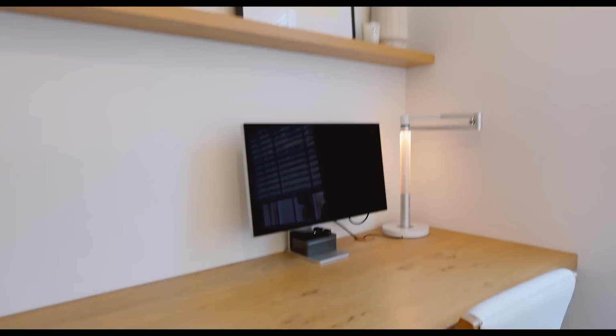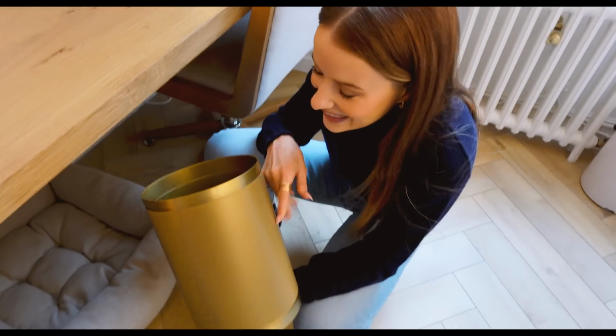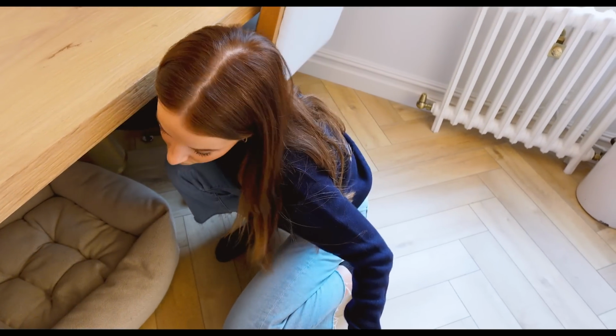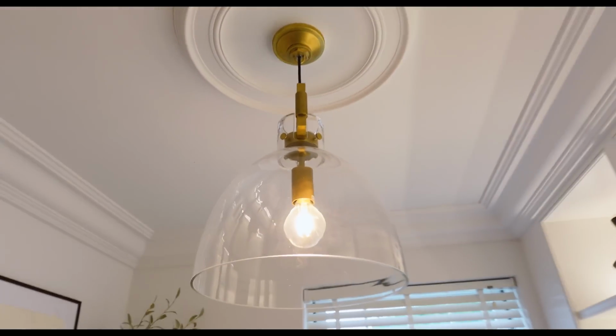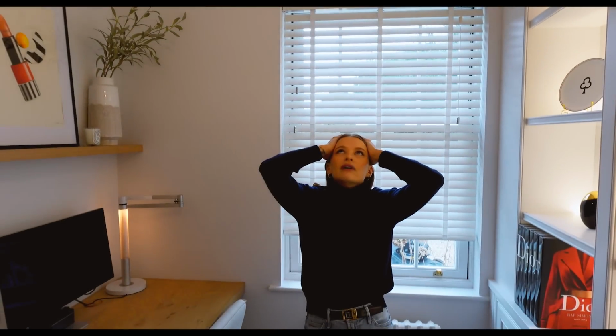And then the only other thing that you've not seen under here is the most bougie bin you've ever seen. This bloody bin. It's an RH bin. It's brass. It's really, really heavy, but I wanted a pretty bin, okay? Not that you even bloody see it, but it matches with the lamp. So if you see the lamp, this again is from RH, and I wanted something big, bold and beautiful. Just like you.